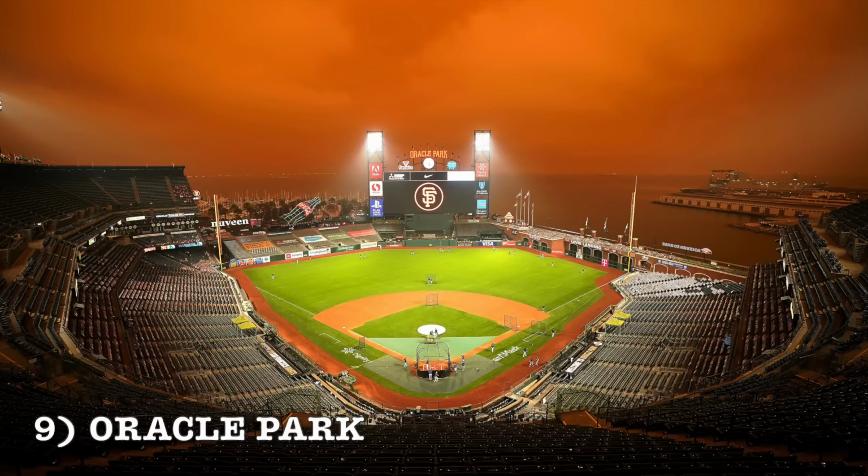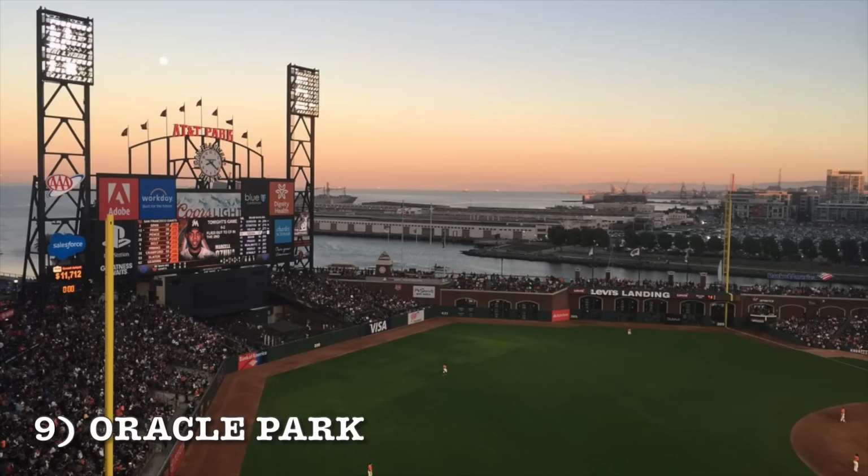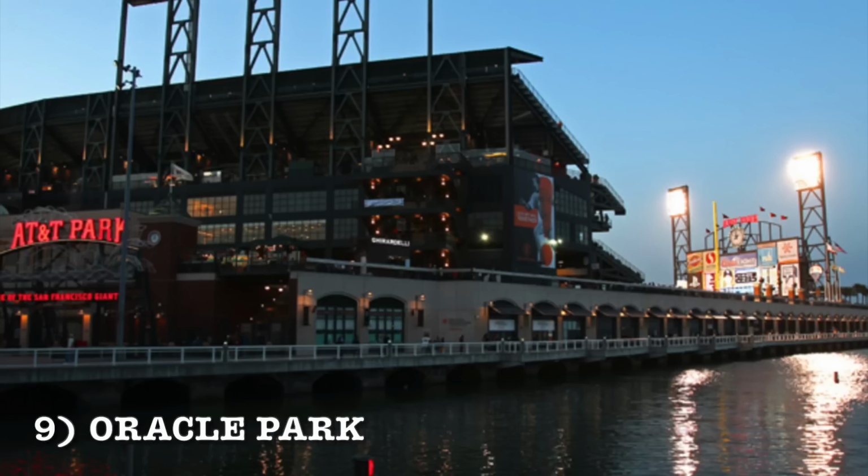I don't love what they did with the renovation, removing Triples Alley. I understand it was a big pitcher's park, but that was something that was good, that was unique about it. They took that away. It is what it is. They want more offense. I get it. They also moved the bullpens out to center field, which is understandable. Basically, every MLB stadium has done that. But because it is located right on the water, as more seasons pass, I think people will really start looking at Oracle as one of the best stadiums of all time in the MLB.